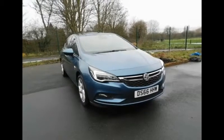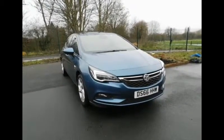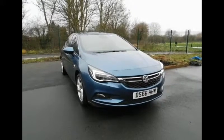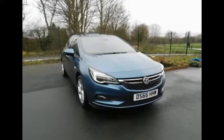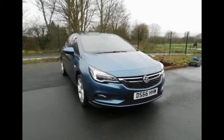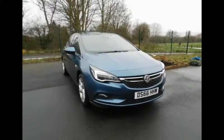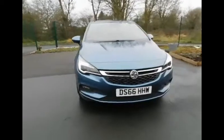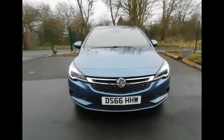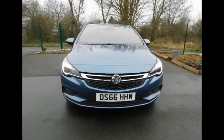The vehicle has a 1.4 petrol engine and the vehicle's engine produces a brake horsepower figure of 100. This engine also has an emissions figure which is very healthy of 128 grams per kilometre, and as you can see, registered on a 66 number plate. The vehicle was first officially registered on the 27th of December 2016.